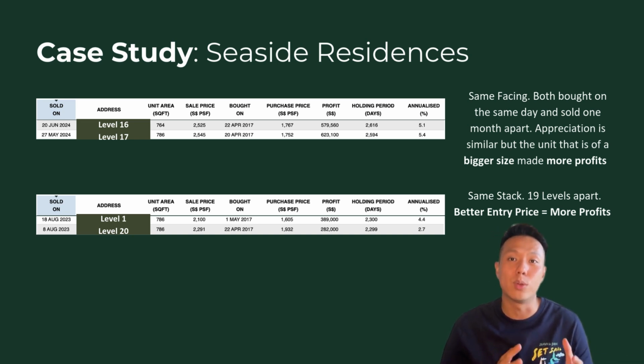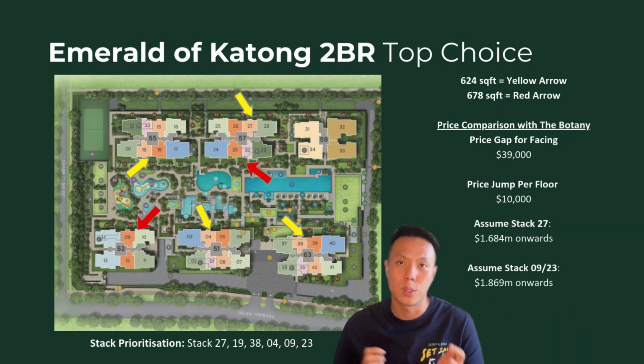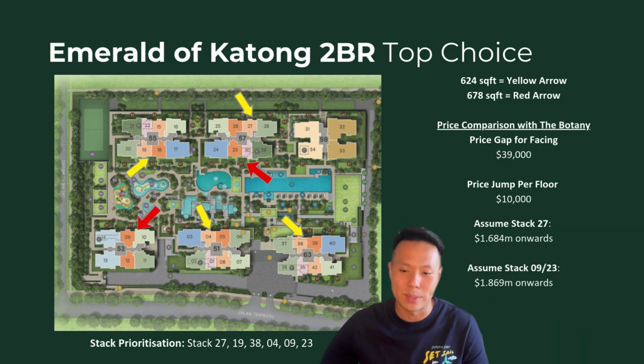So if you are looking at a unit in a similar stack and you're just looking for pure investment, it might make sense for you to go for the lower floor units because it might translate into higher profits in a shorter period of time. So now, let's take a look at the Emerald of Katong site plan to see where these units are located.